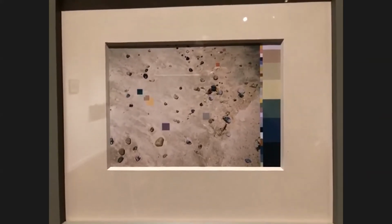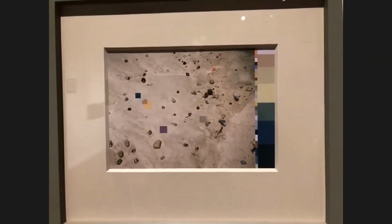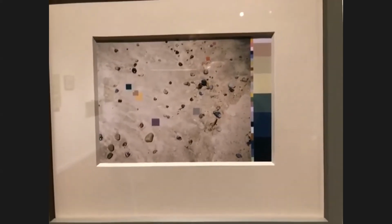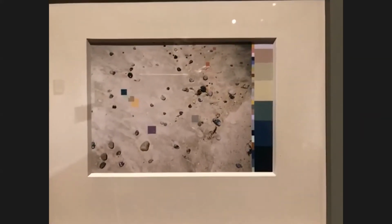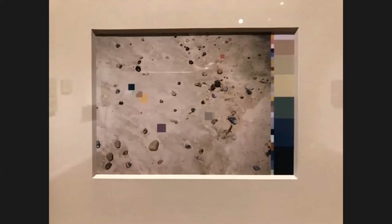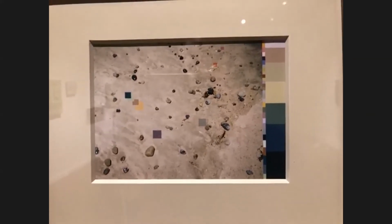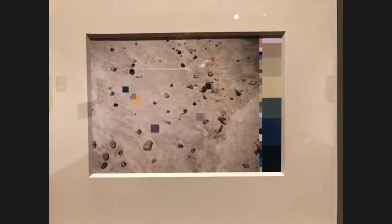So I was just color picking, playing around with finding how many different colors I could find in what would seem like a pretty simple, pretty monochromatic image. But there's actually a lot of color in there, and just playfully scattering some of them and then over to the side playing around with this more systematic structure as well.